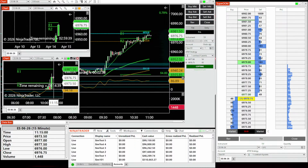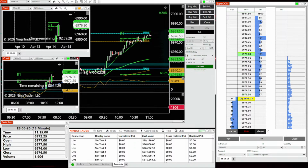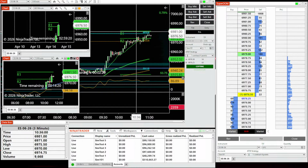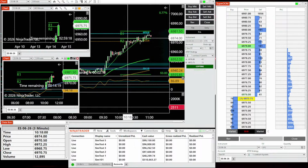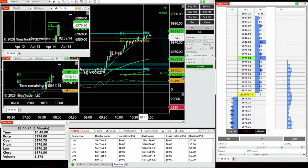What's the high on here? 77. I need a pullback. It's not enough from 77 to 87. It's possible, but we got 81 as resistance right here. I'd like to see it do what it did here, hit the 83, hold the support level, then go. It's holding.